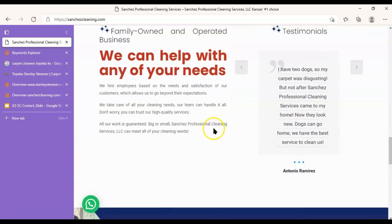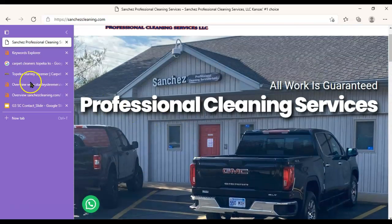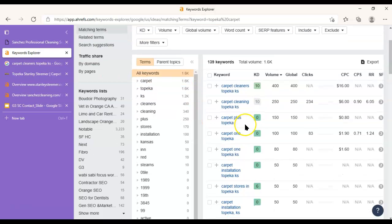Another way to signal to Google that you are the person to have at the top of the results is by including specific key phrases that people are going to be typing into Google each and every month when they're looking for your services. So for instance, carpet cleaners Topeka, Kansas is being searched about 400 times a month. And the KD, or keyword difficulty, is a measurement of how much competition there is to show up on that page, and this is out of 100. So this is actually well within reach. And as long as you know what to do and you just do it, you will end up higher on the Google results page, and hopefully on the first page. If you do everything right, you will definitely be on the first page.